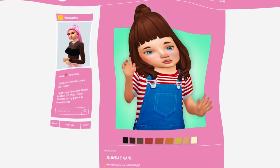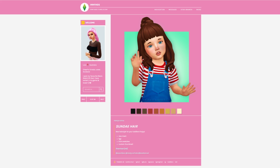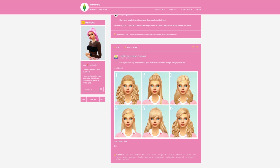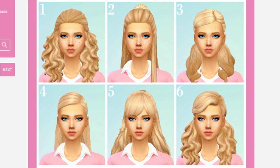This hair. It's called Sunday hair. Oh, because it looks like a little sundae. Give it to me. Ooh, new hairs. Finally, I need some. And you guys know how much I love the curls and the waves. They're my favorites.